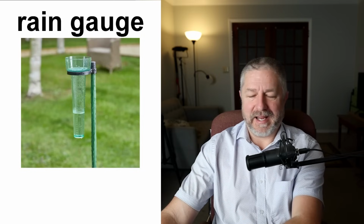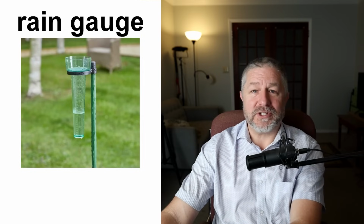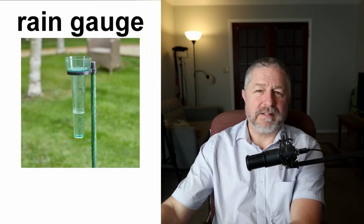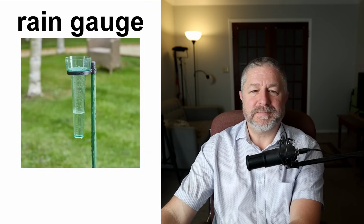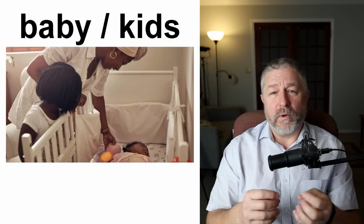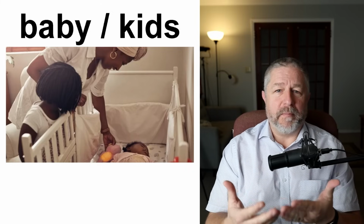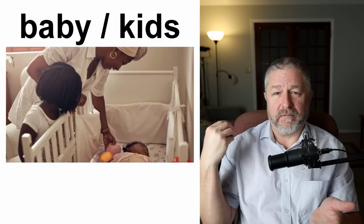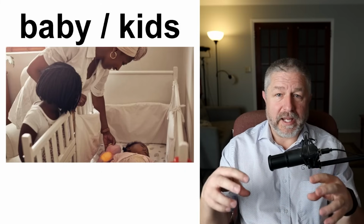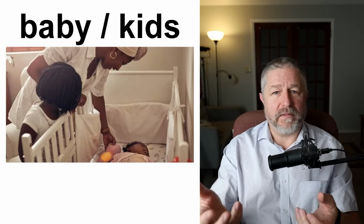So I think most people don't have a rain gauge, but I thought I would put this one in here because this is where the idea for the lesson came from, the idea that we check the rain gauge. And then I thought, there's a lot of things in life that you can check. So with this, we might use check or check on. If you have a baby and the baby is sleeping in a different room, you might go check the baby. If you have kids and they're little kids and they're playing outside, you might go check on the kids.